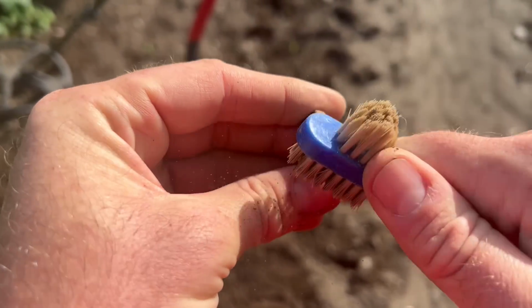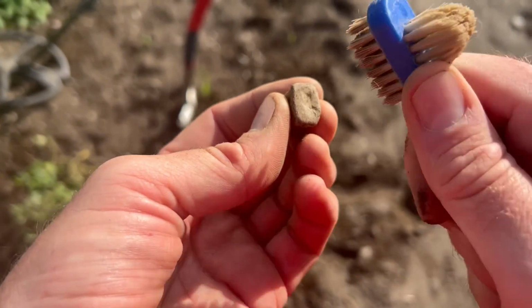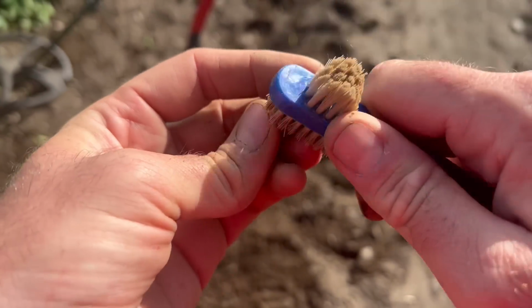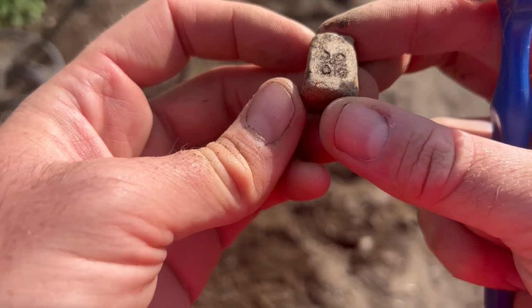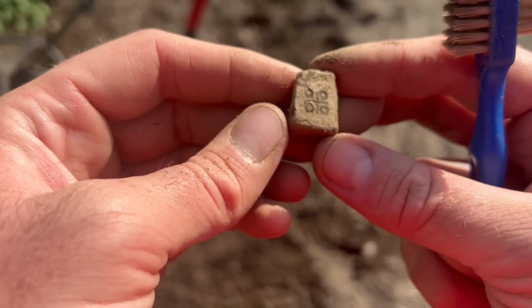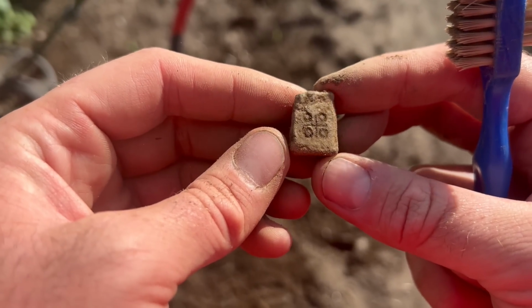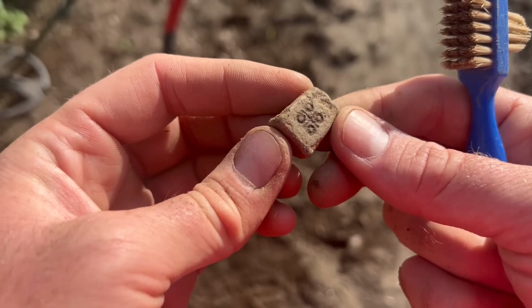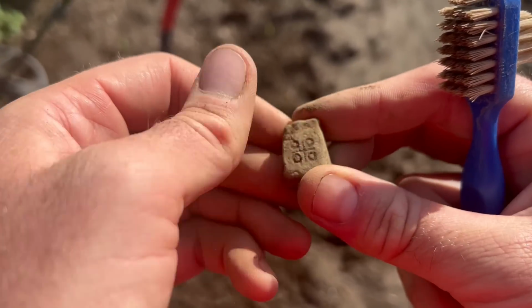Don't see any markings. Oh, ho ho, we've definitely got markings there, look at that. We've got 4 dots, sorry. 4 dots and a cross. 100%, that is nice.